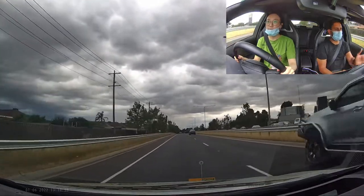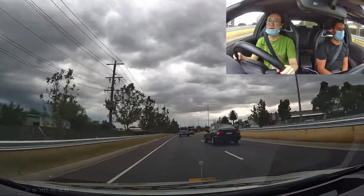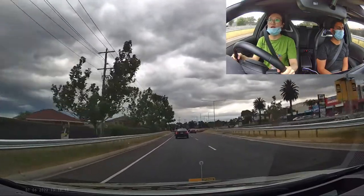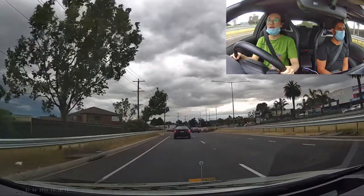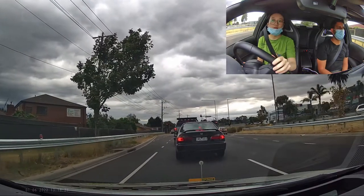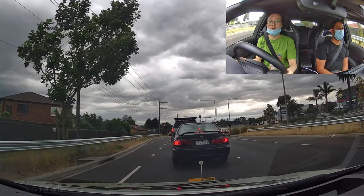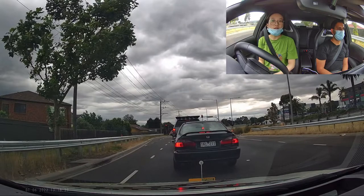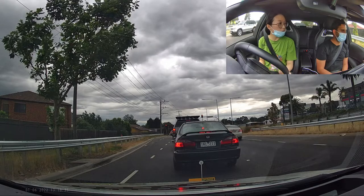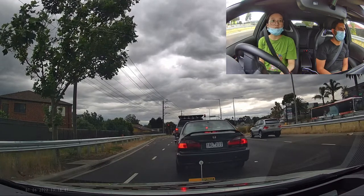Next traffic light, turn left please. Don't rush anything. If you have a proper space, then go. Otherwise, don't go. Okay? Make sure when you're turning left, you need to do a left shoulder check. Okay, why do we need to do a shoulder check here? Because there's a bicycle lane. Bicycle lane, okay. Very good.